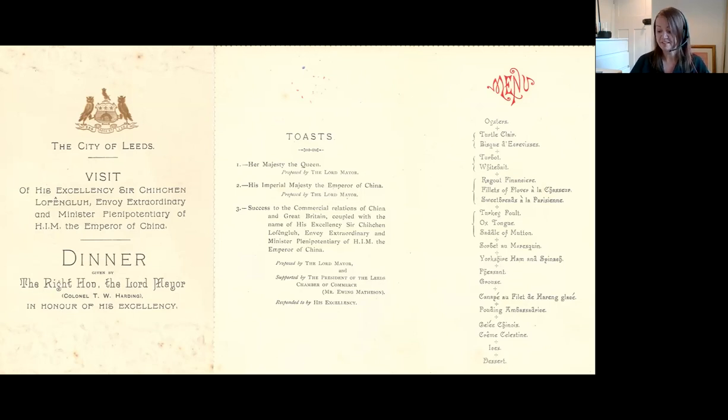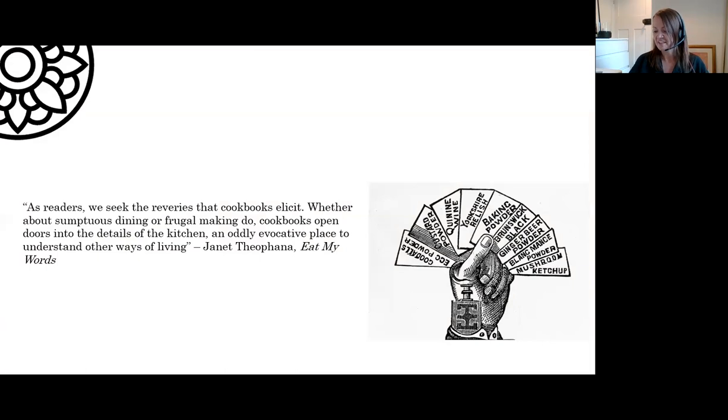And these are mostly for events held at the town hall and hosted by the Lord Mayor, and included dinners for the Leeds Corporation, as well as welcoming international guests from China, Persia, and the British colonies. And so you can see a mixture of local delicacies like Yorkshire ham, which I think we've seen before, as well as other high French cuisine.